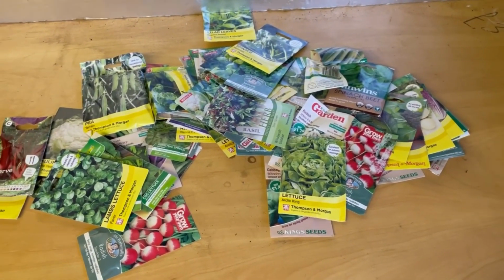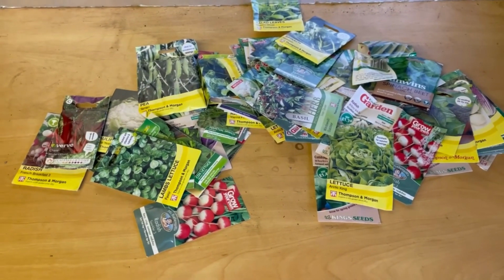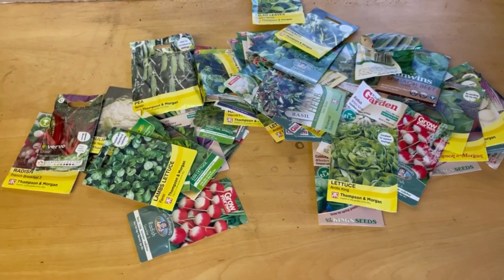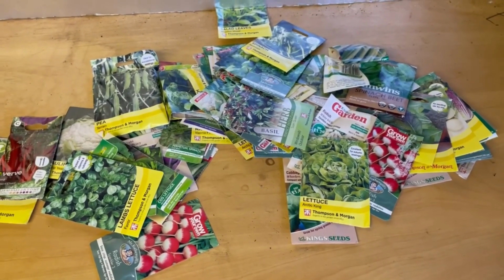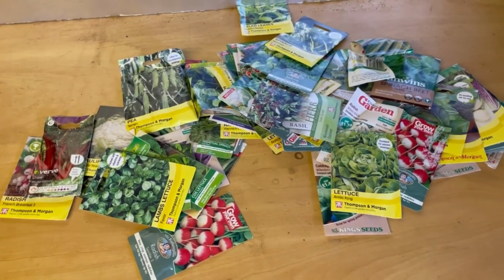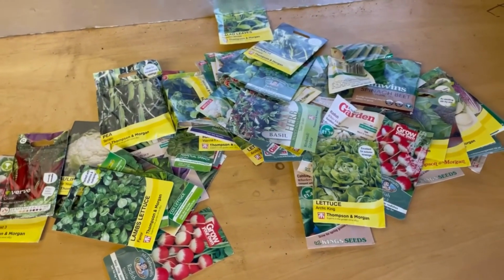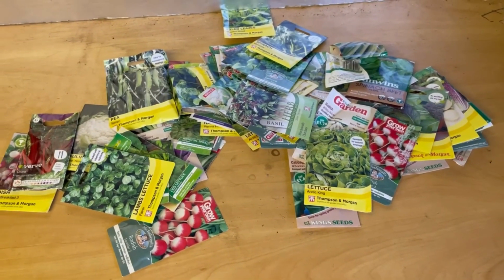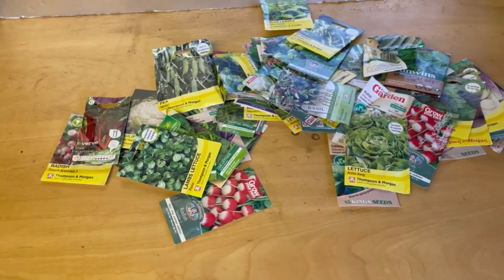So all I'm going to do is just go through each and every one and show you the seeds that I'm going to sow this month and next month. So let's crack on and get this sorted. The sooner I do it, the sooner you can see what you can sow in the UK. Might be worth you having a go if you're anywhere else in the world, because there's no harm in trying. So let's crack on with sorting these seeds out.